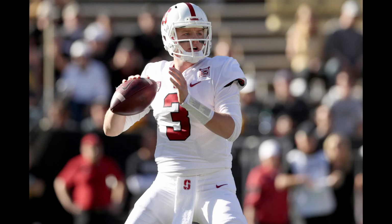Has some nice flashes. His feel for manipulating the pocket, creating new platforms is a work in progress, but there are some nice flashes there. So definitely going to need to work on that for sure, but there's still some potential there for sure. In terms of his weaknesses, though, he's one of the most mechanically flawed passers in this draft class, so he has a lot of flaws in his game.